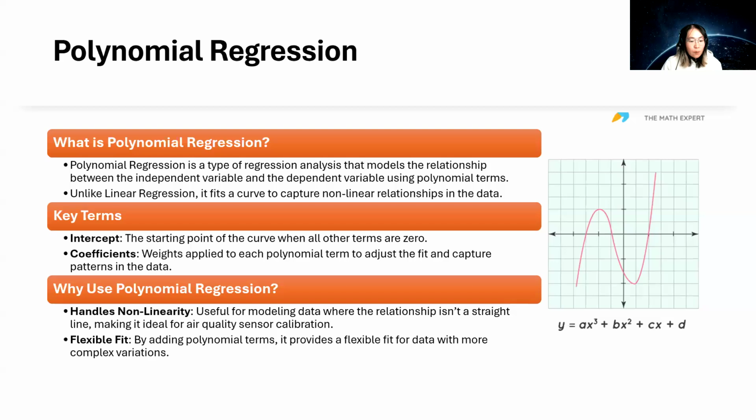And why do we use polynomial regression in our study? Because it's particularly useful for data where the relationship isn't a straight line. By adding the polynomial terms, we can create a more flexible curve that adapts to the complex variation in the data.